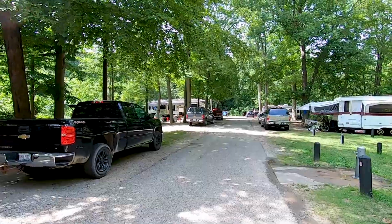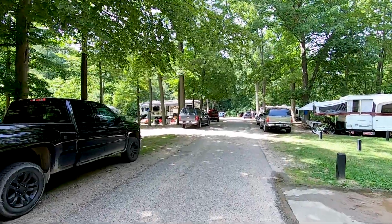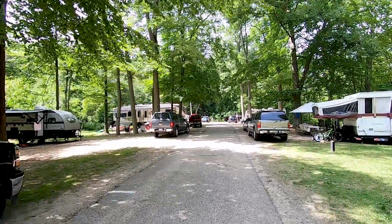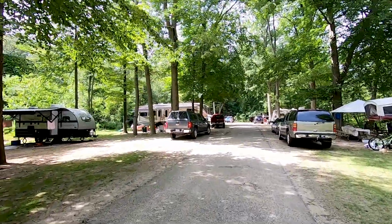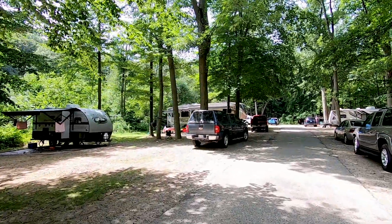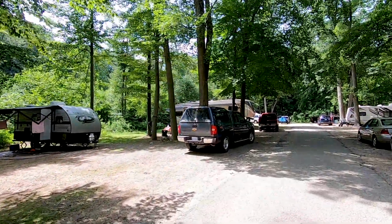They seem to be decent size. There's some parts of the loops where you have neighbors kind of back to back, but there's outer loops where you have the woods behind you. So that's something to definitely look at on the map when you're trying to decide where you want to camp. That gives you a little extra privacy. It was pretty quiet. A lot of families, but it's still really quiet.